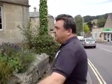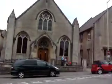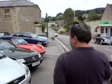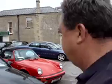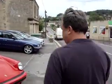here we are in Box. Beautiful manor house here, look. Dates back to a long time ago. Church over there for people that like to pray. Of course, I don't, really. A little garage in the middle of the village. The manor garage. Established 1982, obviously been here quite a long time.